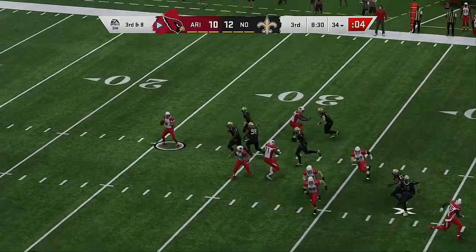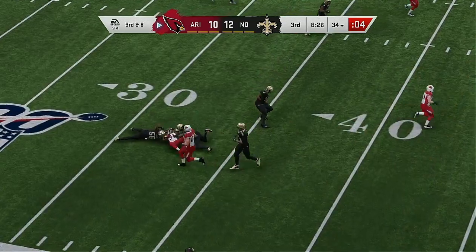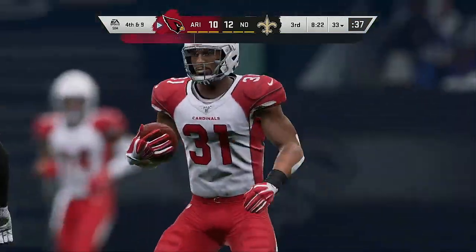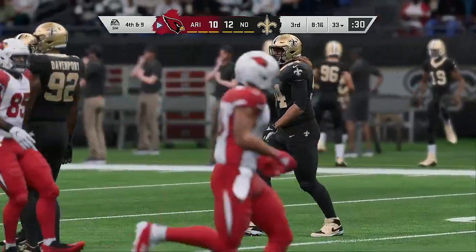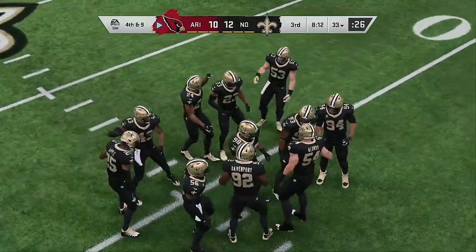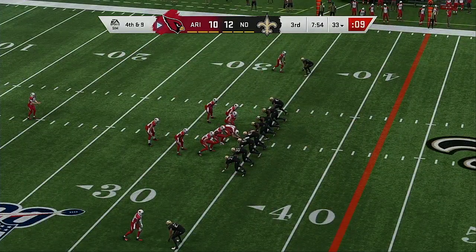Murray going to throw. Now they set up the screen. That's complete. And he went nowhere. Well, he went backwards. Back to the 33. A loss of a yard, and it brings up 4th. I love the intelligence the defense just showed there. Read their keys, saw the screen developing, ran to it, and smothered it. What a third down stop by them.